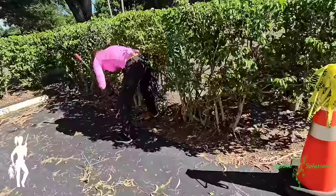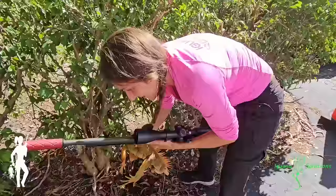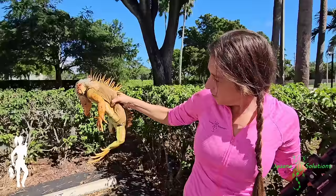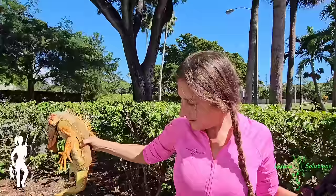Almost got back up on us. Look at this boy, he has no tail. Hang on. Okay, guys. This big boy, look at how he has no tail. He's got this little nubby thing for a tail. Goodness. But he's normally a huge iguana. They just stole all of his tail right down to the base. That's not that common for such a big one.